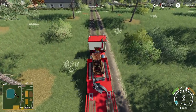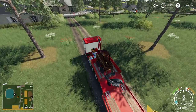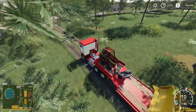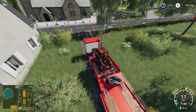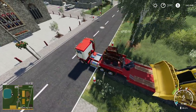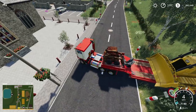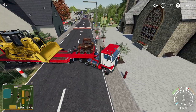Yeah, this is the area I wanted to come through. Yeah, because there's their turn right there. So, I was a little bit off. I thought it was a straight shot, but it's not. But I think we can make this turn. Fingers crossed we can. Maybe. Come on, baby.